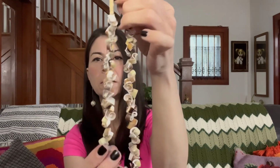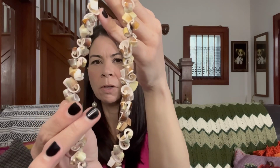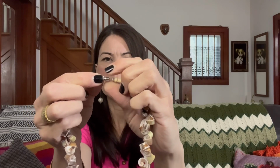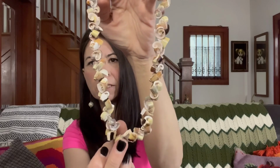And this one, it's a beautiful shell necklace. I love how the shells are all curled up. And it's got the barrel clasp. Another good indication that it's a vintage piece. I don't know, maybe you can still buy barrel clasp, but this piece I can definitely tell is vintage.